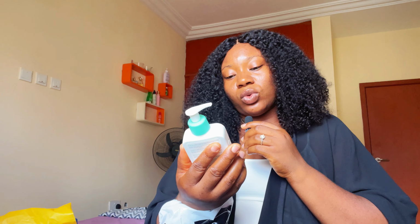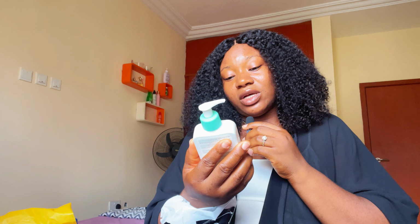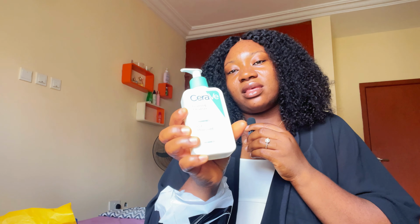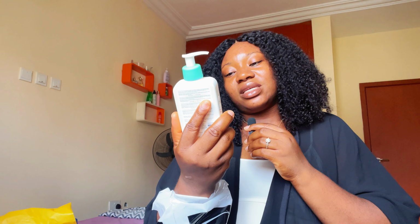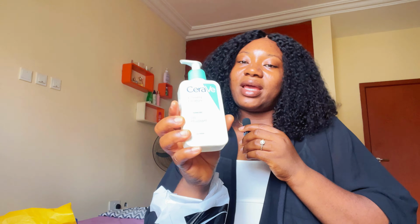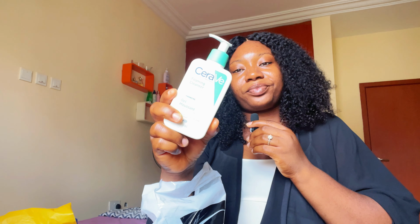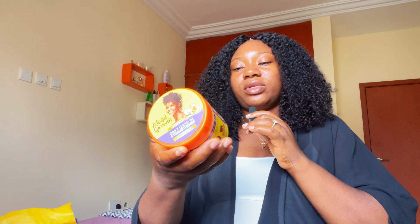It's for normal to oily skin, cleanses and removes oil without disrupting the protective skin barrier of the face and body. And this has three essentials in it: ceramides, niacinamide, and hyaluronic acid. I just hope this helps my skin to be revived again. I also got the Mega Growth Leave-In Conditioner.